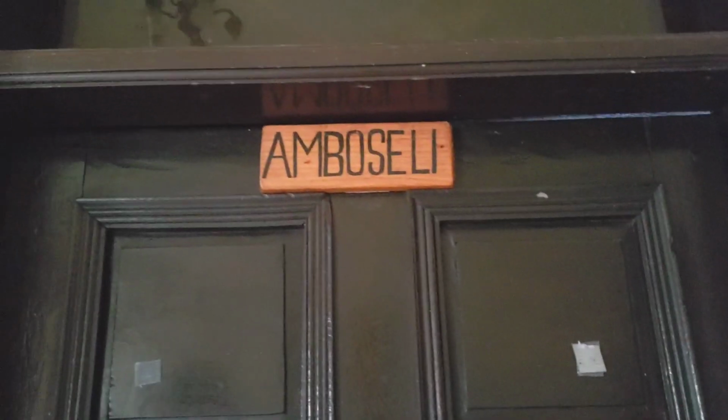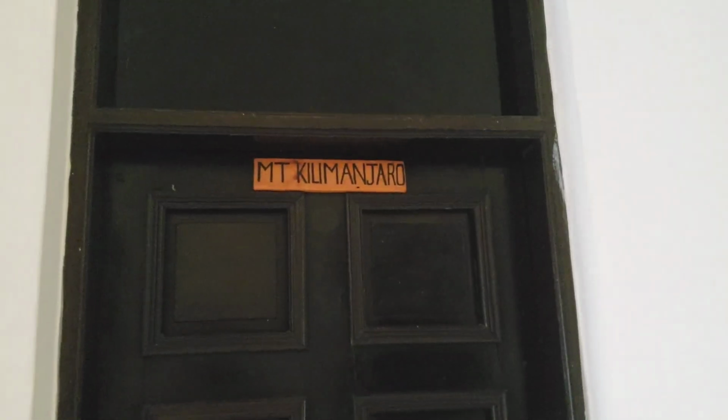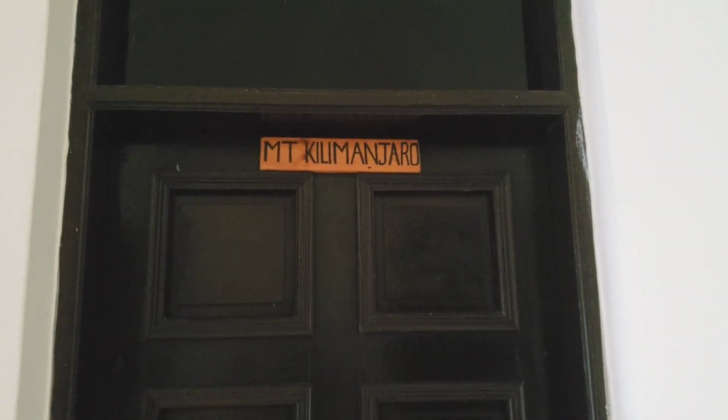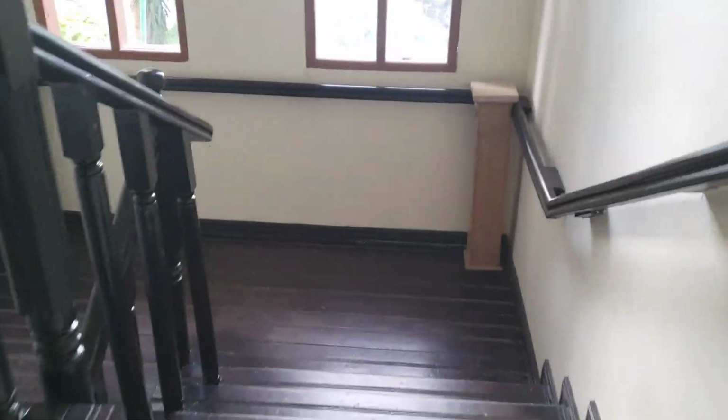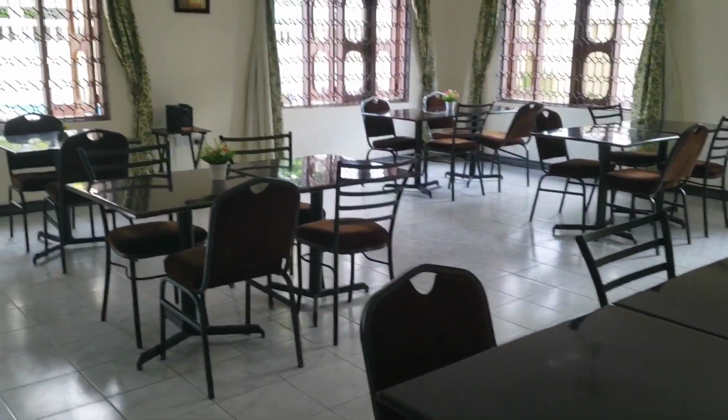And we have this room here, which is called Amboseli. This is just a small room which can accommodate two people or just one person. And also we have this another room which is called Mount Kilimanjaro. It can accommodate like four people or even five. So we have another room downstairs, just close to the restaurants. Yeah, this is the room.